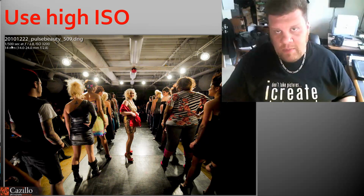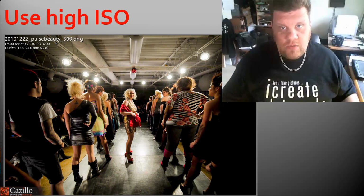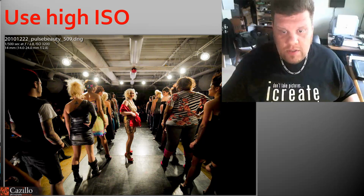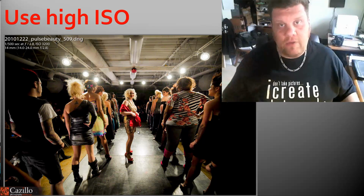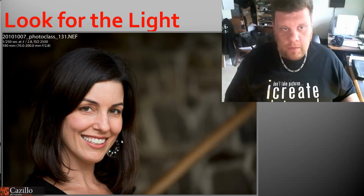Plus, I had to have my shutter speed up real high. So it's one of those things where I had to open it up a little bit. That's why you're seeing just a little bit of noise in some of the darker areas. But if I'd have bumped up my ISO a little bit more, up to 6400, I'd have been right on. I wouldn't have had this issue. So don't be afraid to use high ISO.